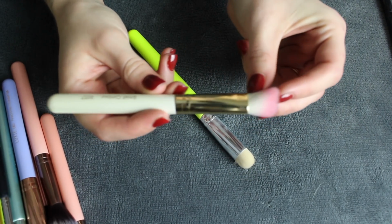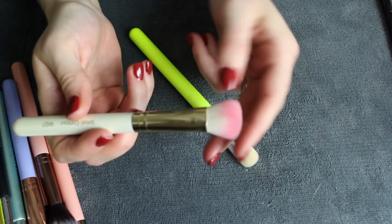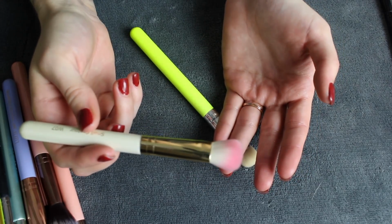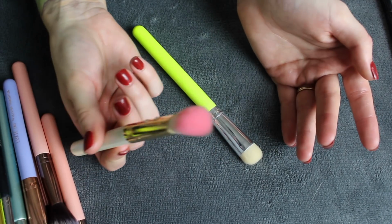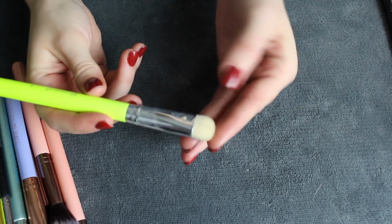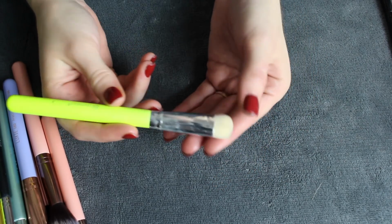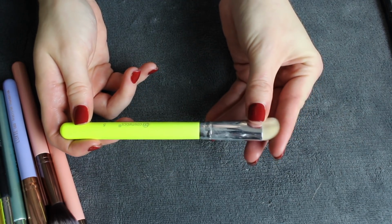This is the Small Contour W07 from SL Miss Glam. I don't really have a purpose for this brush. It's like a big eyeshadow brush, but way too big to be an eyeshadow brush, but way too small for my face. I don't have a use for this one. And this one is my BH Cosmetics number 5 from the Color Festival. It's just really dense and smudgy. Maybe this would work fine for nose contour or something, but I don't have a use for it. So I'm gonna pass it along.